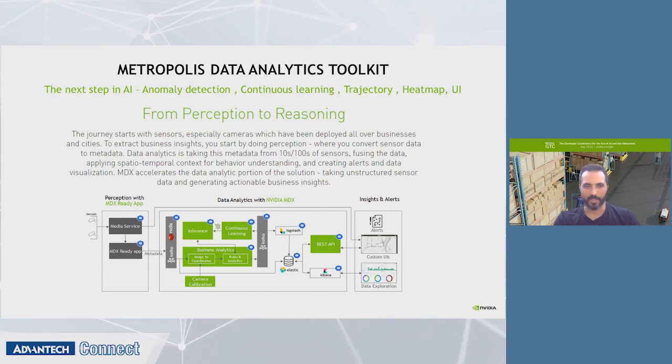Another example, a very important toolkit, is MDX. MDX is the Metropolis Data Analytics Toolkit, where you can detect anomalies and apply continuous learning on your metadata coming from the video analytics pipeline. Okay, so DeepStream on this side streams the metadata to Kafka and Redis, and there's a continuous training element on the MDX, including a UI, Logstash, Data Lake, Elasticsearch, Kibana, and the React UI example that we provide. This is available free now in early access too.